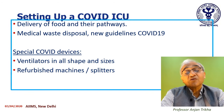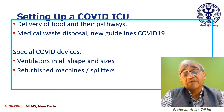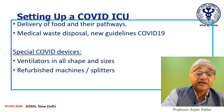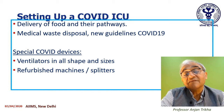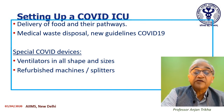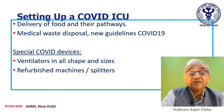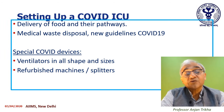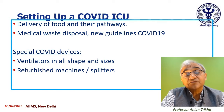The second thing I want to talk about here is splitters. They are again in fashion. Everybody has seen a lot of WhatsApp videos. They have been used in Canada and in various other countries. They are basically Y connections which are attached to various limbs of a ventilator so that two patients can be ventilated at the same time. It looks so simple, but it is not. In my opinion, splitters are of no use because of various issues.